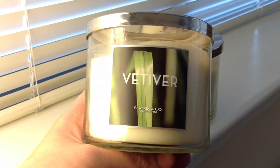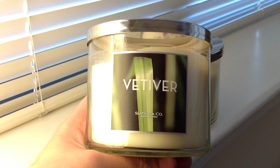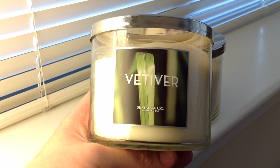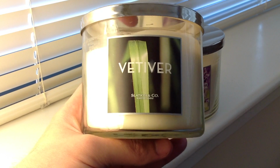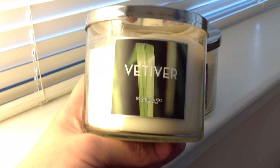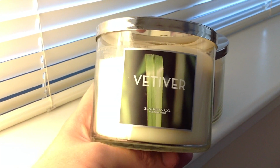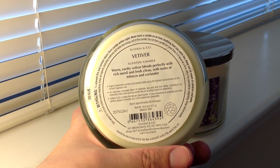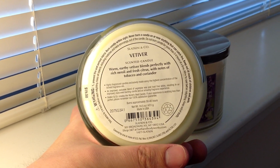Last year, Slatkin & Co.'s Mountain Leaves had vetiver in it. That's the only other candle, I think, that has had vetiver, at least in recent history, with Bath & Body Works, Slatkin & Co. But this is one of those where there are tons of notes and tons of layers to it, and it's hard to describe and hard to compare it to anything. So if we get into the notes, it's warm, earthy vetiver. Makes sense, it's a root.